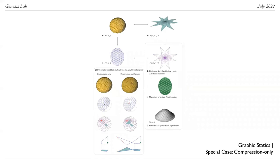And here, what is interesting to say is that if our area stress function is convex, that means that every edge is in compression. So compression-only structures are actually a special case of this methodology. And this is what you can see here. Here at the top, we have our convex area stress function. We project down, and everything blue is in compression. We reciprocate to find our global equilibrium in a direct way. And then by using some vertical load, we can find our grid cell in spatial equilibrium, which is a compression-only structure.